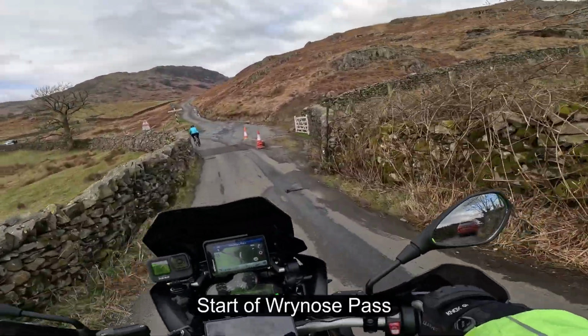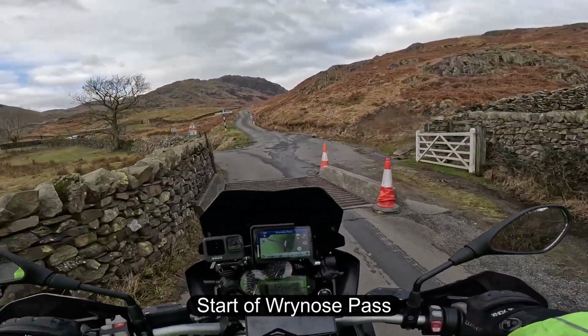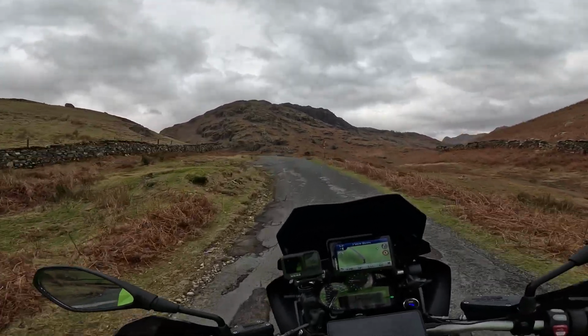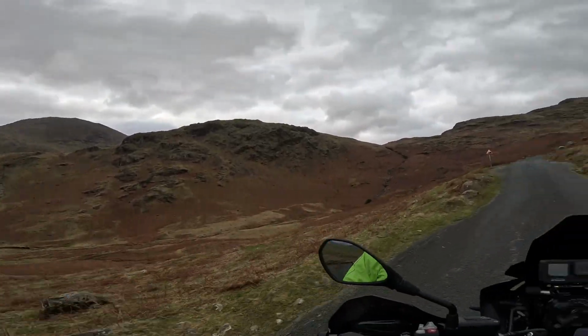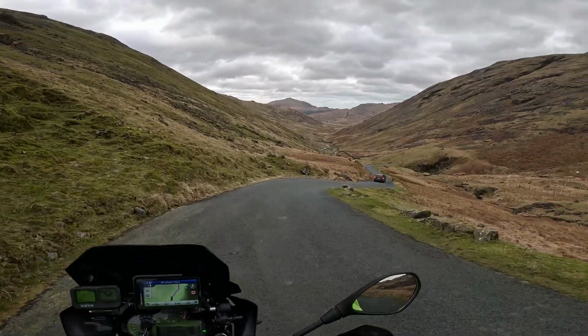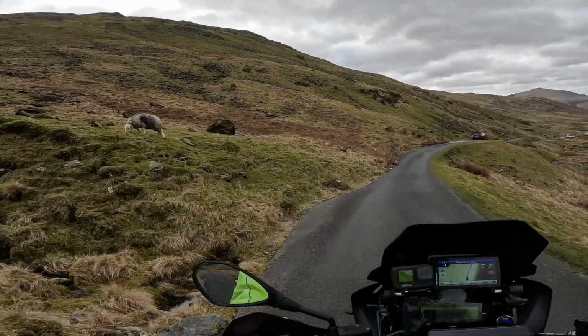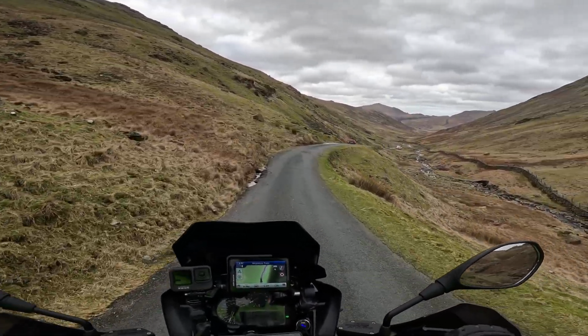Right, this is what I've seen. Oh yeah, we're going up in the mountains. I hope it looks as epic as this on film. Look at that view though, look at the road as it just winds through the valley there. Beautiful. Hello sheep. I keep saying that, don't I? People are going to start getting worried.